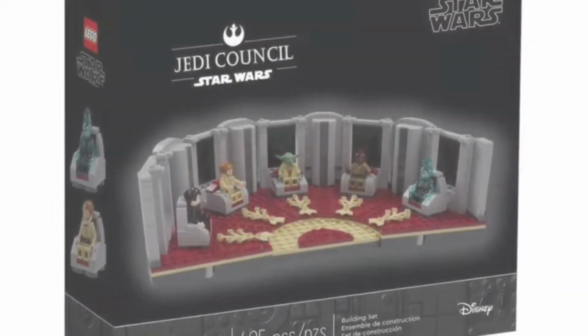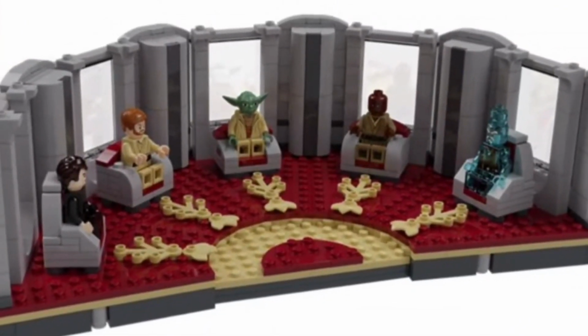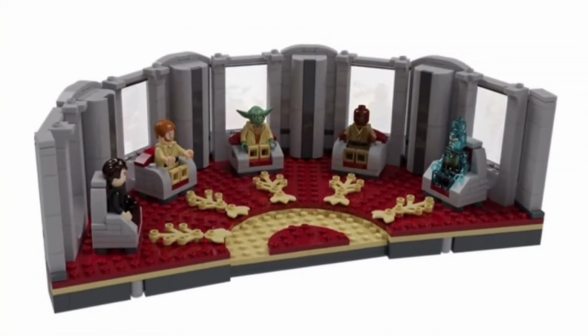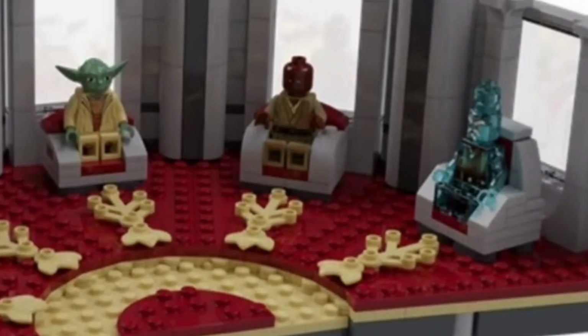Lads, the final set that we're going to be talking about today is the Jedi Council Room. Now, I love this set. It's prominently featured in the prequel movies as well as the Clone Wars TV show. Of course, it looks like you would get some solid minifigures, being Anakin Skywalker, Obi-Wan Kenobi, Tall Yoda for some reason. I don't know about that. Of course, Mace Windu and what looks like a hologram of Ki-Adi-Mundi. Correct me if I'm wrong, but it looks like Ki-Adi-Mundi.